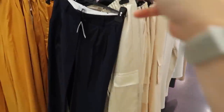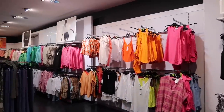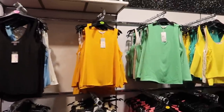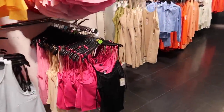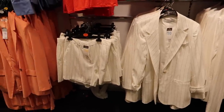Oh, are these the beige versions of the ones that I have? So many colors on this back wall, but no designs or anything that's really standing out to me. Everything looks nice and flowy and light, which is perfect for the season, but it all feels very generic at the moment.